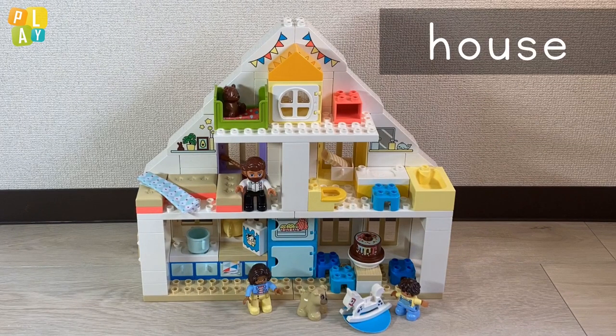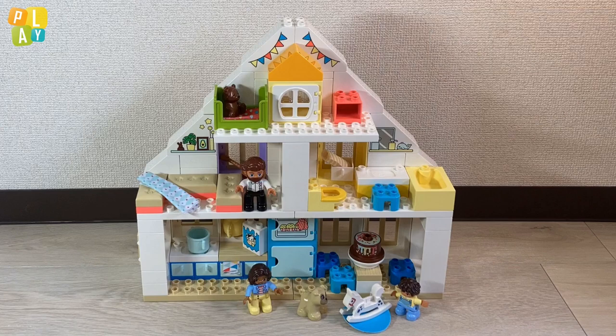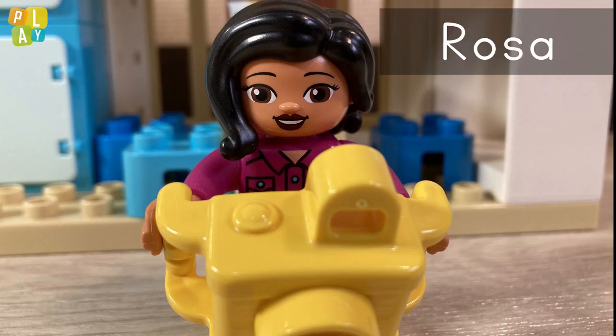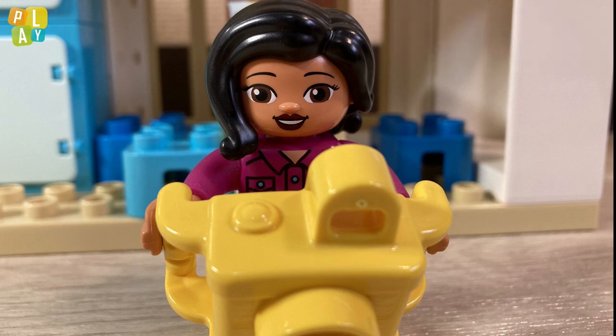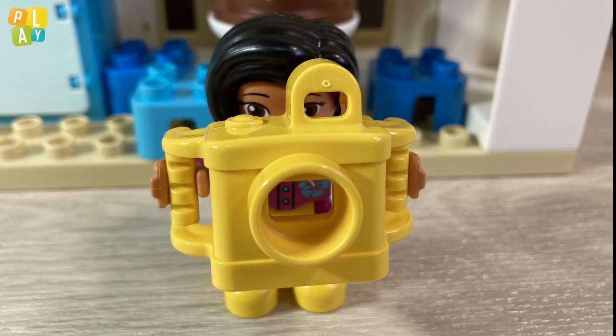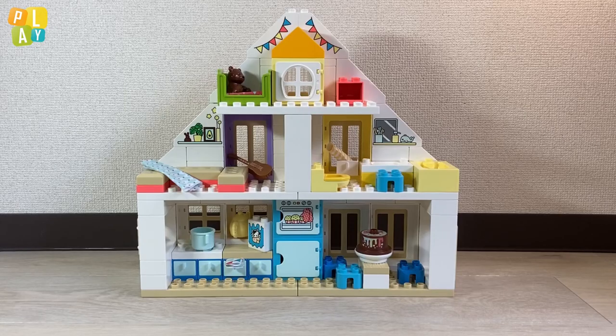Right, the house is finished. Isn't it beautiful? Now, before we take a look around, I want to introduce a friend to you. This is Rosa. She is a photographer. She has a camera. And she is going to take pictures around the house. Hello, Rosa. Let's go and take a look at the house.